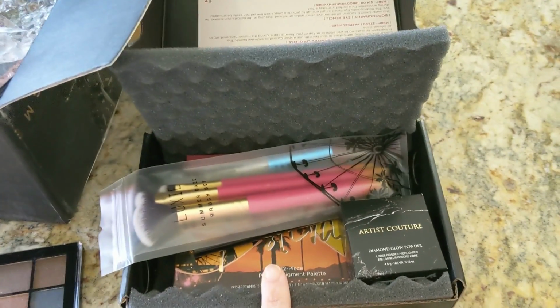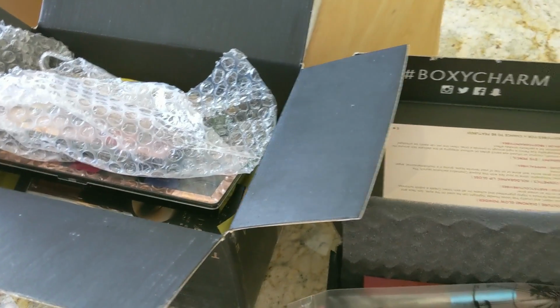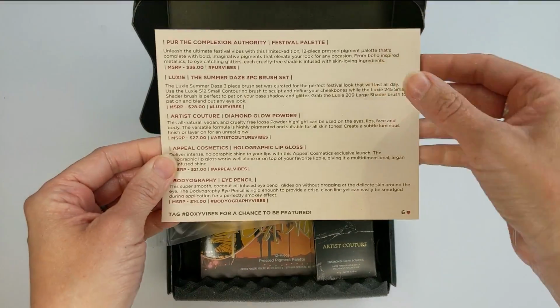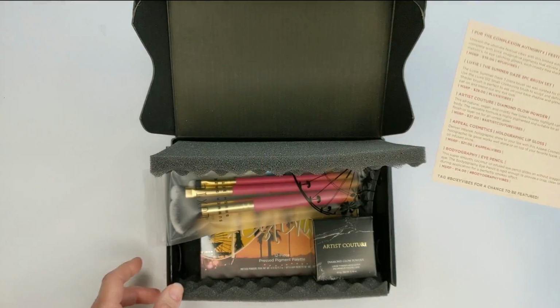I also got my Boxycharm for April, as well as a PR package from Profusion. So let's go ahead and open these up and do some swatches. Okay, let's start with my April Boxycharm first, and this is the list that has all of the information on all the products as well as the prices.